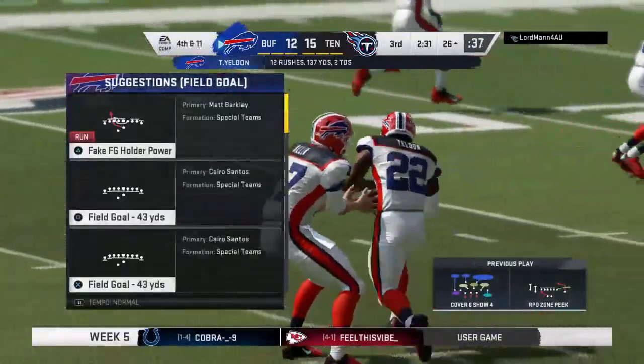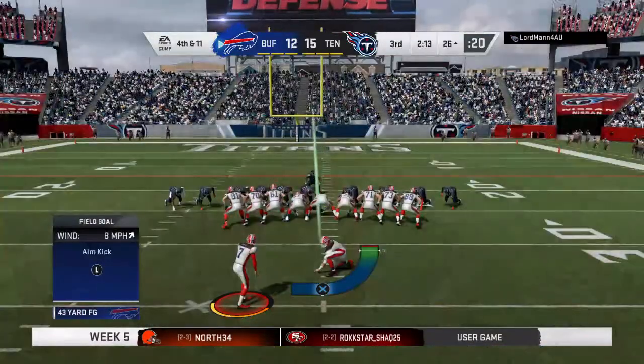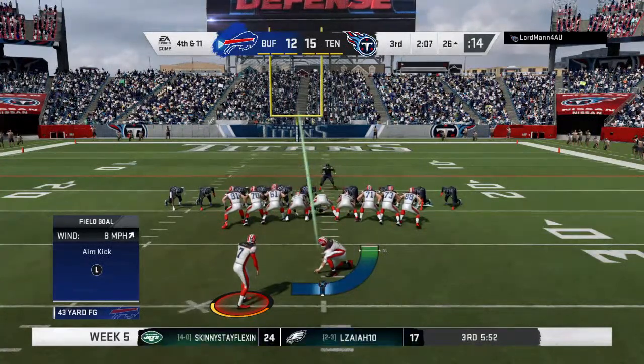And this time he's going backwards. So after the no gain on the last attempt, here they get him behind the line. So on comes Cairo Santos now for the field goal try. On the right hash, it's a 43-yard attempt.